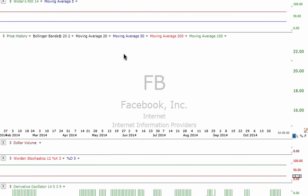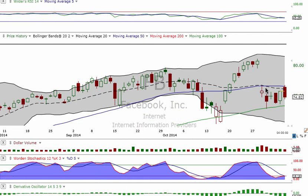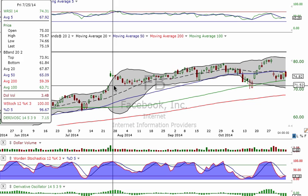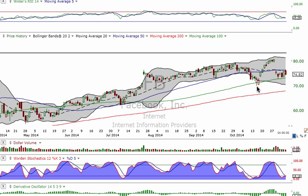All right, real quick, let's take a look at Facebook here. Facebook failed the 50-day moving average and the middle Bollinger Band, turned around and reversed it to the downside. Look for the 100-day to still act as support. If that does not hold support, then you can look back here at 71. You might have to make it to the 200-day before it heads up again, but I think we're getting close.